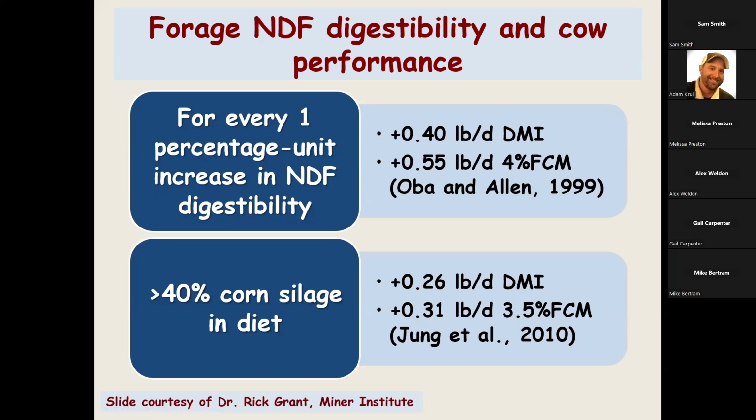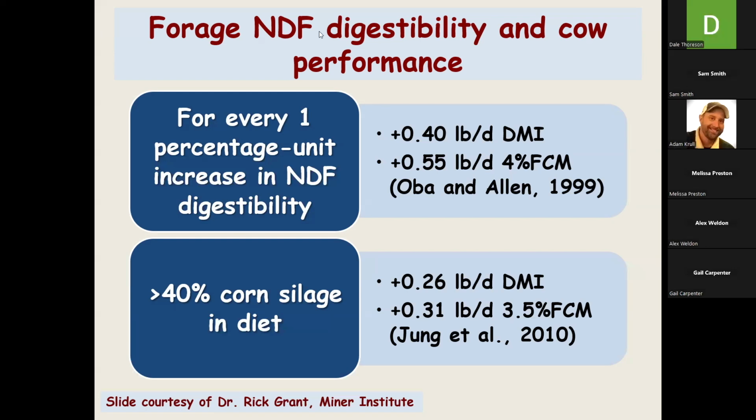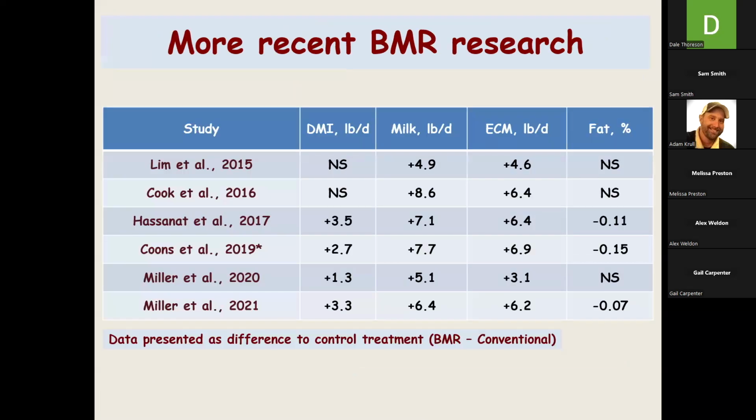More recently, we had this other review from Jung that actually showed very similar results for the specific scenario of diets containing more than 40% corn silage, which is not an unusual scenario nowadays, right? There are plenty of dairies that will be feeding that. And I think that's quite important, because hybrids or strategies that allow us to feed higher corn silage also help to a certain extent to cope with forage inventory needs, right?